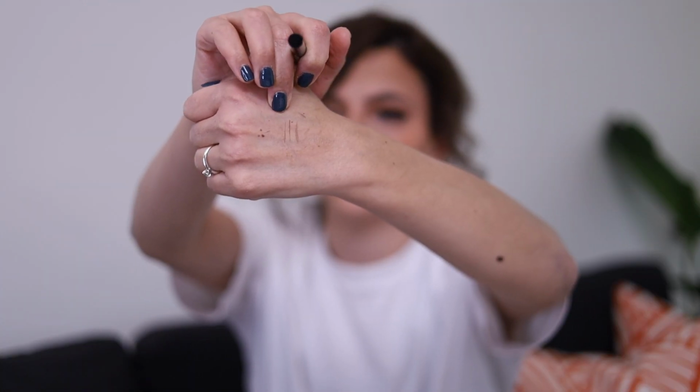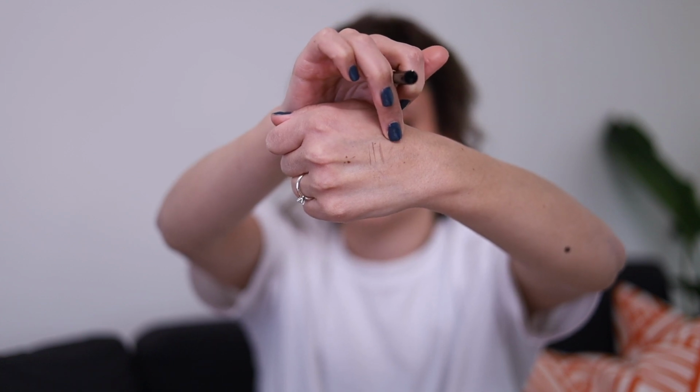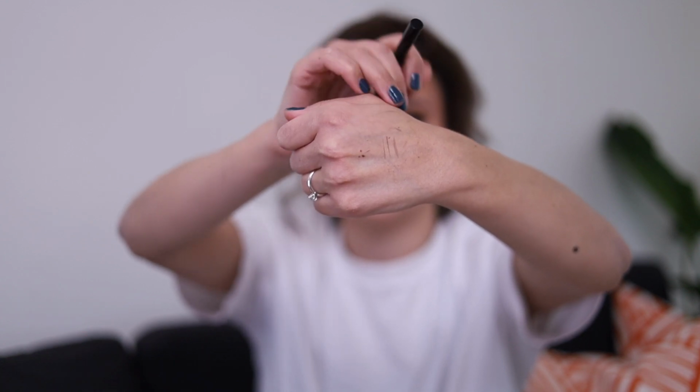I will draw a line. Yes, it's definitely thinner. The Urban Decay one is in the middle, and then we have the Aligiai Cosmetics on this side, and then we have the NYX one on this side. It is thinner than the Urban Decay. A little bit, not too much, but you can definitely tell the difference.